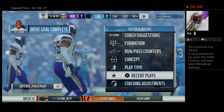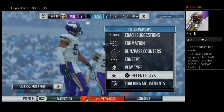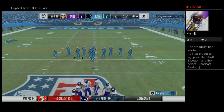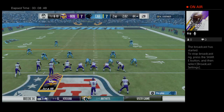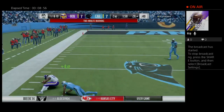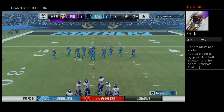1st and 10. Game clock sitting at 2:02, so they'll get one play before the 2-minute warning. He'll look to throw. Left side caught by Diggs. And he's going to get this inside the 30. 1:58 to go in this first half of play.